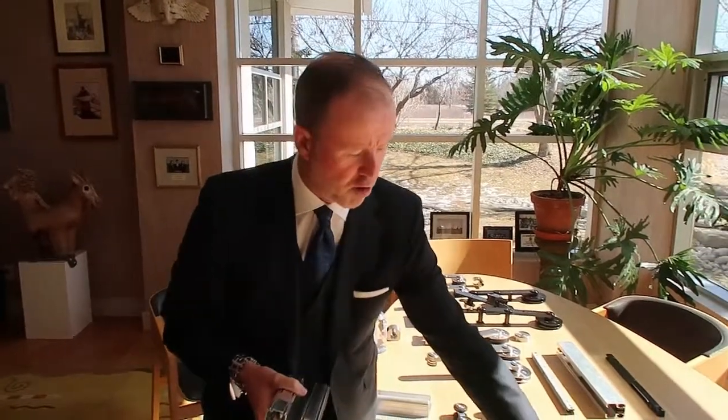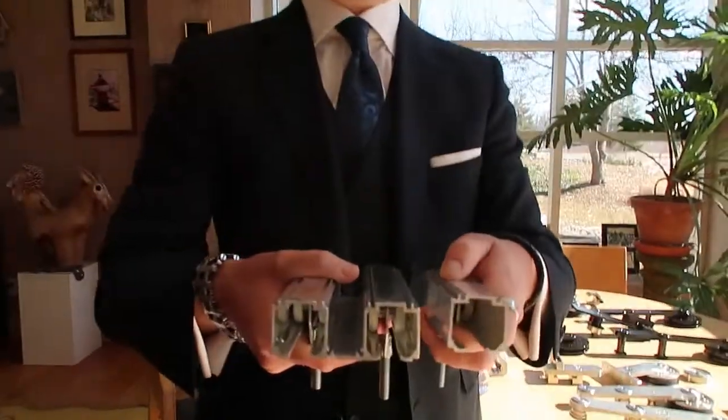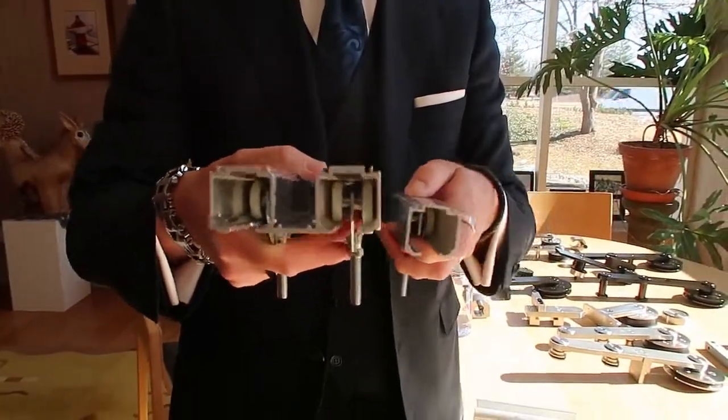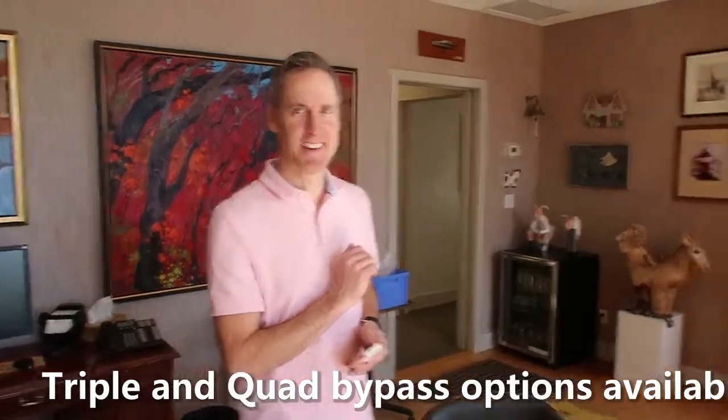You can actually take a third track, a single track I should say, and mount it beside it so you can get a three-door triple bypass option. I guess it'd be a triple pass option too. It's like the NFL, triple pass. It is just like the NFL. That's right. Okay, the other one here is actually the side mount.